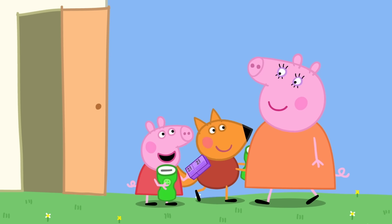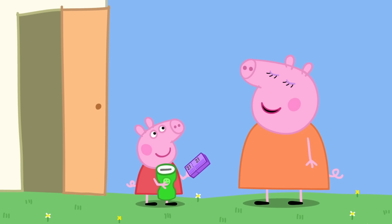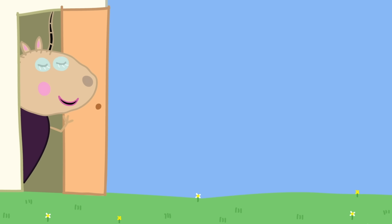Mummy, we are making a lucky hamper. And you could buy a ticket to win it. That sounds nice. Don't forget to bring lots of tropical fruit, children.